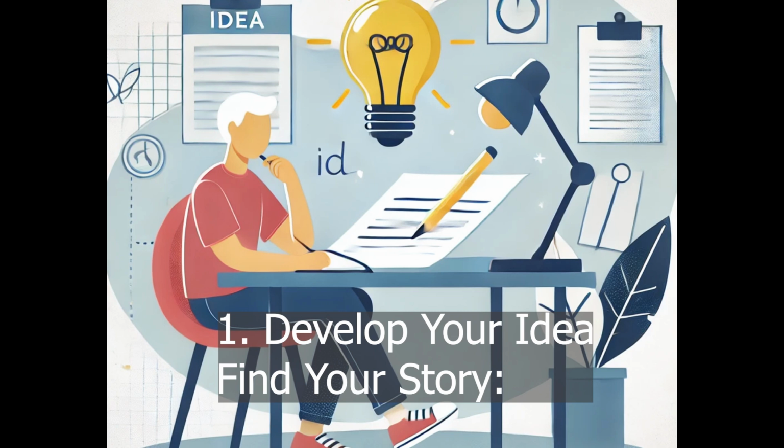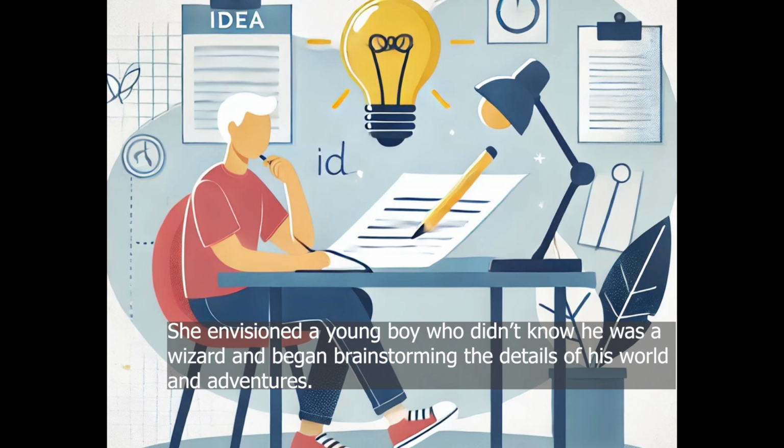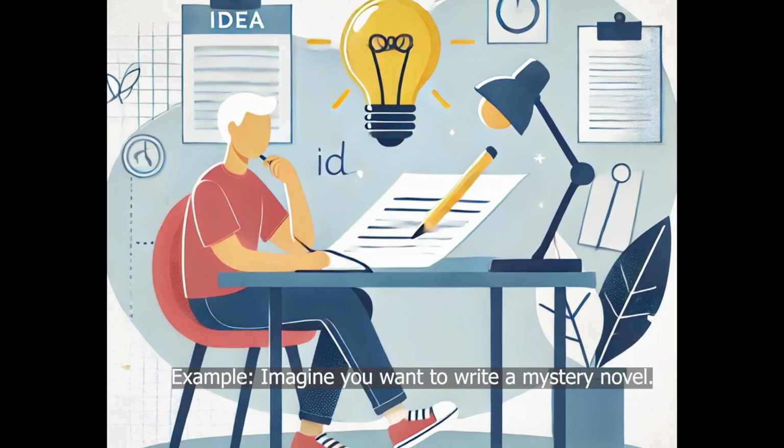1. Develop your idea. Find your story. Example: J.K. Rowling famously came up with the idea for Harry Potter while on a train journey. She envisioned a young boy who didn't know he was a wizard and began brainstorming the details of his world and adventures.